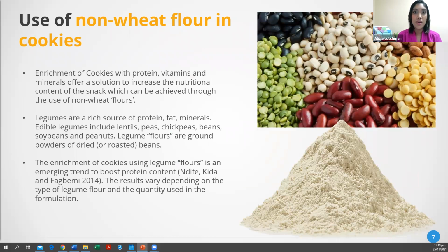This brings us to the use of non-wheat flour in cookies. So cookies are an easy target or an easy carrier for enrichment as a snack, or it is also used as a food source. So when we think about increasing the nutritional content of cookies, it has to be done through non-wheat flours. So legumes have been identified as a great alternative.